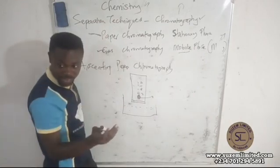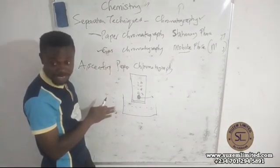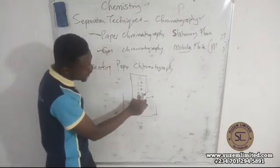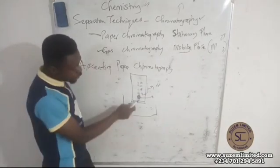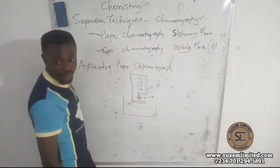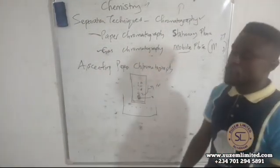Two of us. Does this explanation make sense about the factors that determine the distance covered by each of the pure substances? Because this one now, from A to D, they are now in their pure states. This is where they appear as a mixture. Having been separated, each of them is a pure substance of its own. Now, this is what happens in ascending paper chromatography.